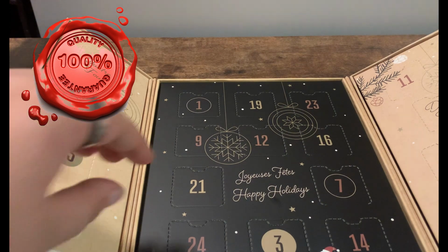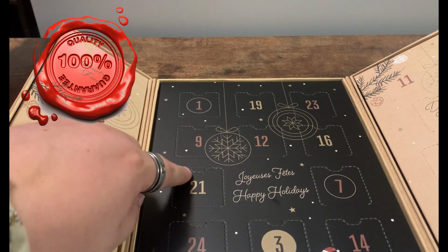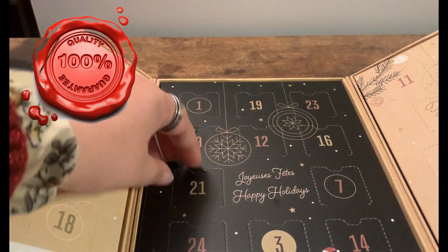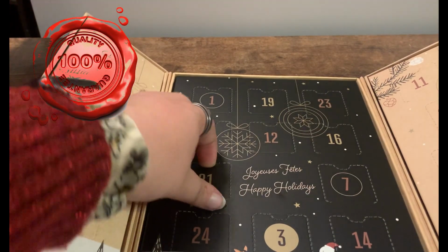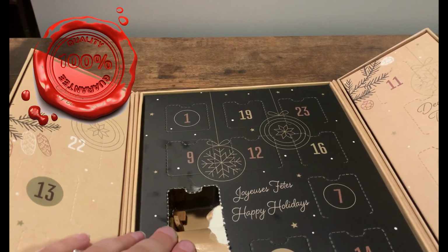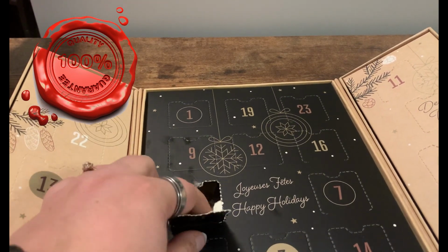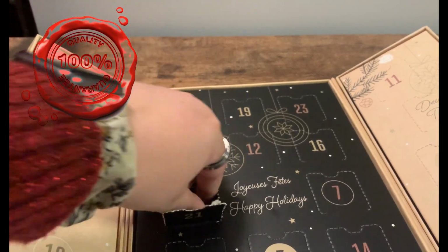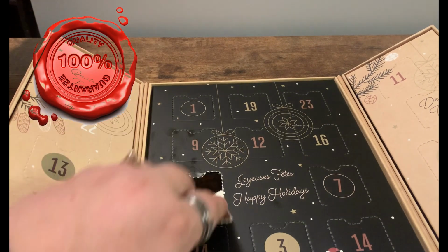All right, so let's open up one of these little doors. So it does have the little tab again, just to make it easy to open. So I'll push that in and then pull this back. The treats, as you can see, are just empty. There's no cellophane or anything to keep it fresh. They're just loose in there. And this is kind of loose too.